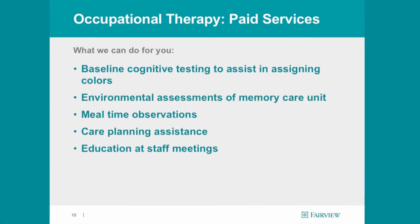All right. So some of the paid services, and I put these on here just so you know that we can still come out and do things for you without the order. We can come out and do baseline cognitive testing if you have people that don't have any other needs and you need it. I'm not 100% sure on the rate, but I believe it's about $70 an hour.